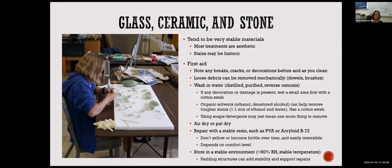These are resins that are dissolved in acetone or ethanol, things like that. They tend to be fairly stable over time. They have good working times as you fit pieces together, and can be reversed by using the same solvent that made them. So they tend to be strong, but gentle on the artifact if you need to reverse the treatment.